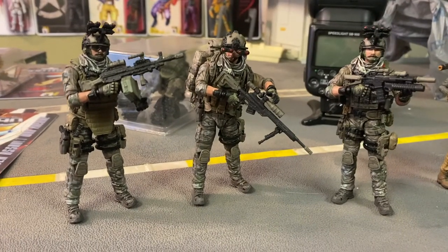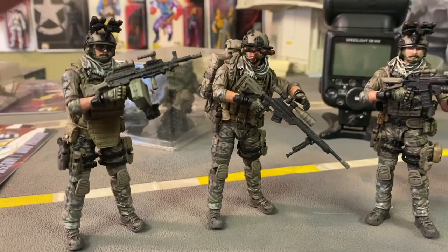I am not going to swap out hands. I don't see any need to do that. So there is your sniper. Pretty cool. I'm going to pause it here, heat up the leg pouches, the leg rigs, put them on, and then I will do a quick picture of them all posed. All right, so here they are all geared up.